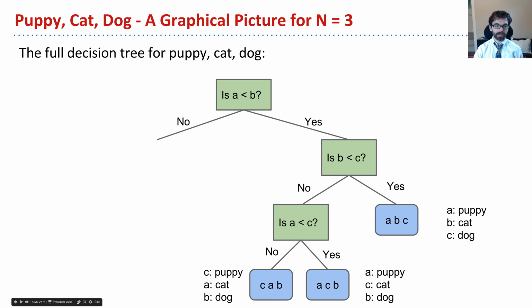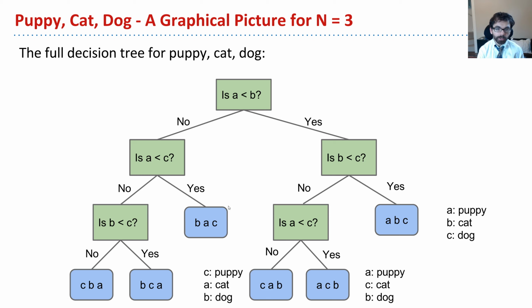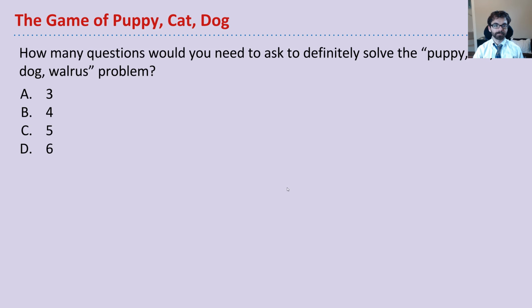On the other hand, we also have the no side of the tree. I'm not going to show it. You can derive it. Maybe it's a fun exercise. And this right here is everything you need to know to win the game of puppy, cat, dog.